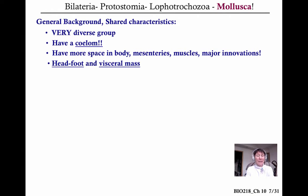Okay, one difficulty with the mollusks is that they have a really odd body form, unlike other things that you've experienced perhaps. Two major aspects of the body form are what's called a head foot and a visceral mass. With other animals, we often talk about the subdivisions of the body. So maybe we would talk about the head and the trunk and the foot, right? Or different subdivisions of the body, maybe the torso and the abdomen, right? And then the appendages. These guys, completely different.